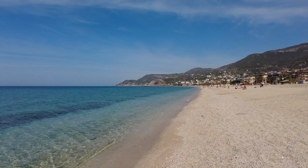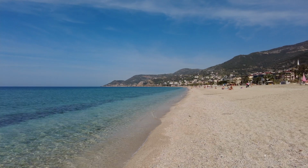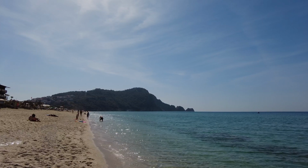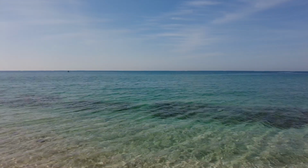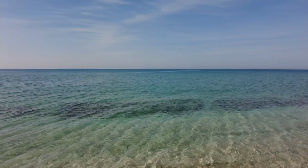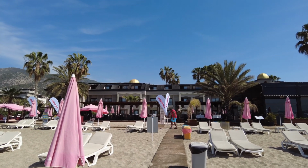You look to the right. There are stunning views of the Alanya Mountains. The beach on the left, Cleopatra, rests on a peninsula with a fortress. Well, if you look directly, there is a beautiful sea with clear water. In general, it's just amazing to be here.